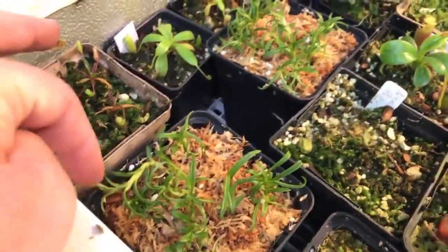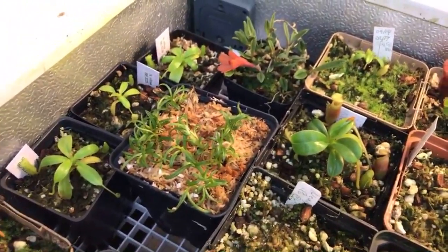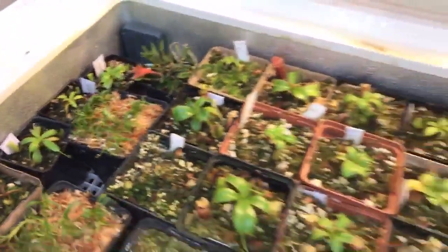So this chamber is 100% humidity most of the time. There's a nice fan going in there. I can feel the breeze coming out of it. So there's good circulation in there. But yeah, these guys are more of that guy basically.